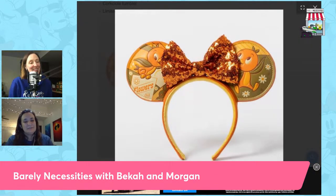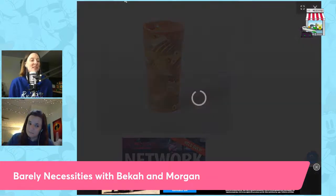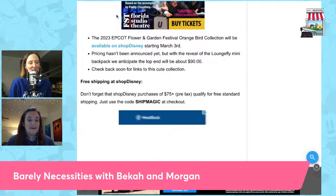I do think these are precious. I like them a lot. And I'm always up for a sequin bow, right? Absolutely. And orange is a hard color for me to pull off just because I'm pale, so I'm like, these ears, I can pull off orange ears. This can work. And of course, there's also going to be a tumbler. I believe this is Corksicle. So a travel tumbler there, take some of that with you.